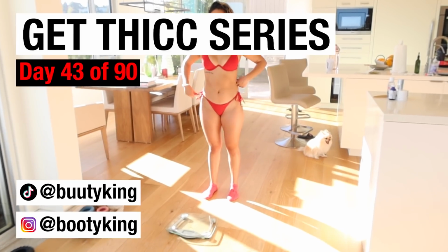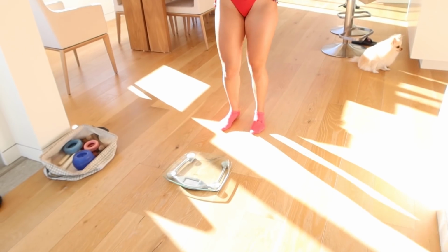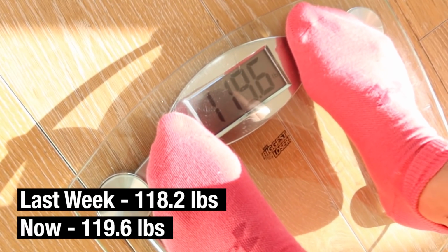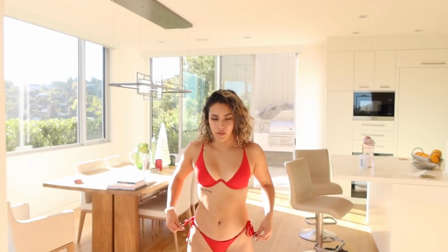Day 43. Start of week number 6. Let's see that weighing, Michelle. Oh damn, 119.6. We're making that progress, because last week it was 118.7. I think it was 118.62, so I gained a pound. Yeah, that's good. That's the rate we wanted.